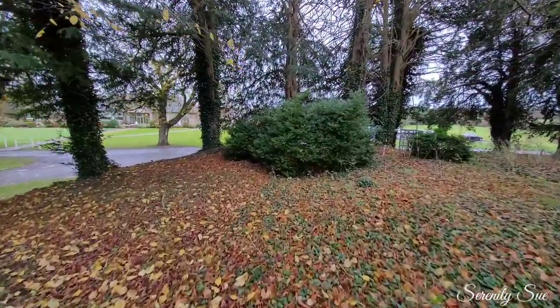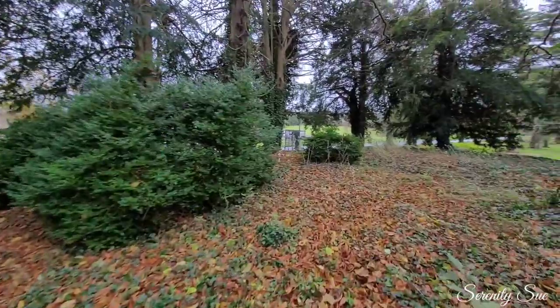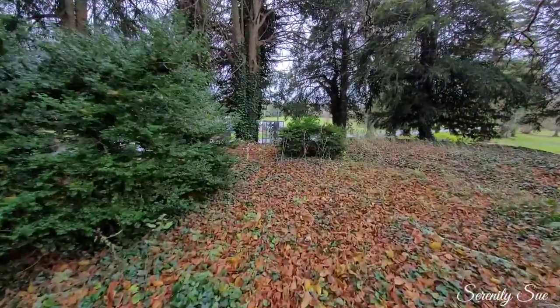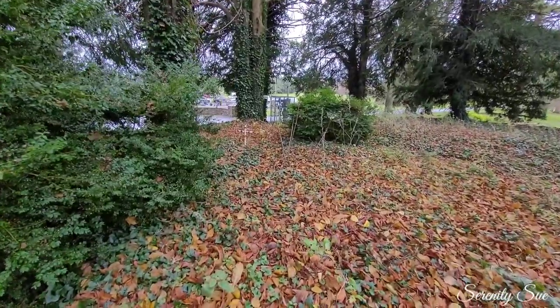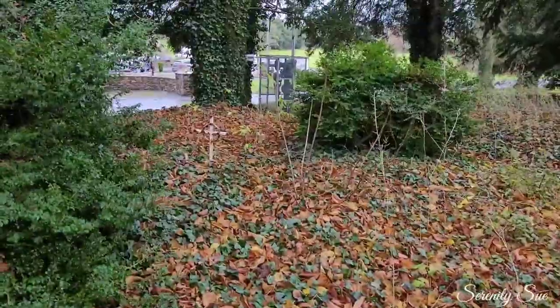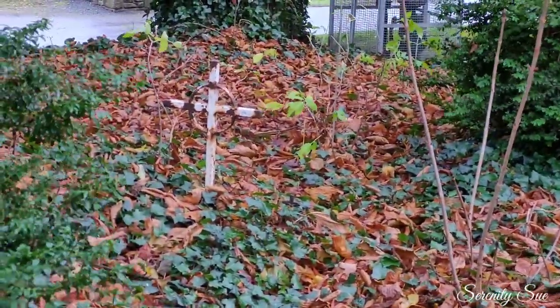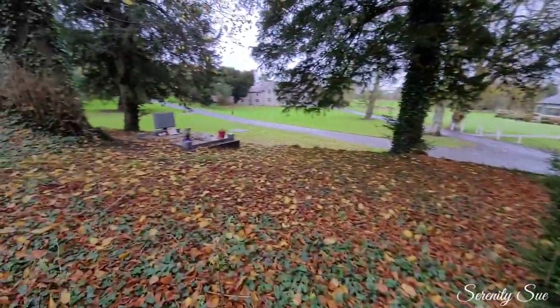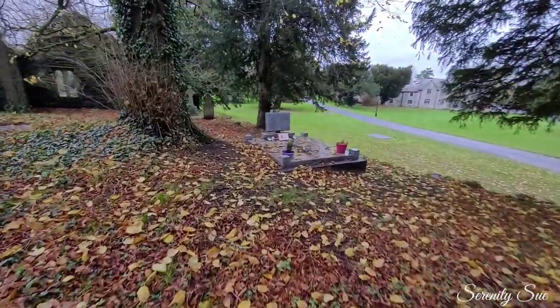We have another one just down here. It's like a little iron cross under the trees. I'm just going to zoom in to see it. Can you see that? There it is. Amazing. And if I come back around here, just look at the colours of the leaves. How beautiful.